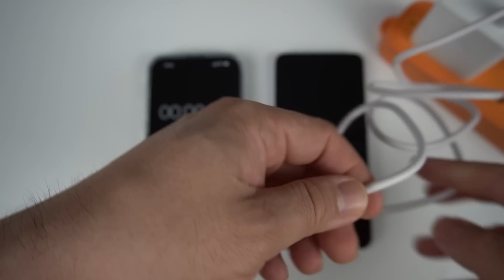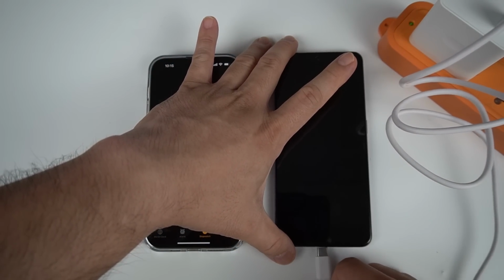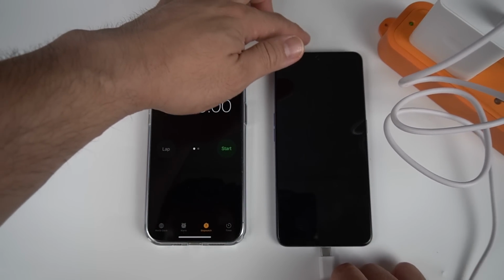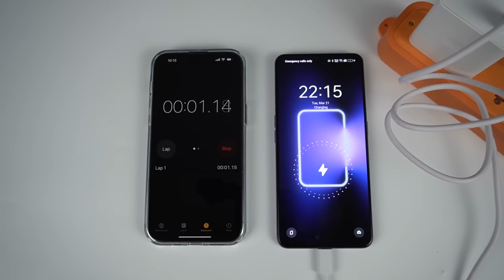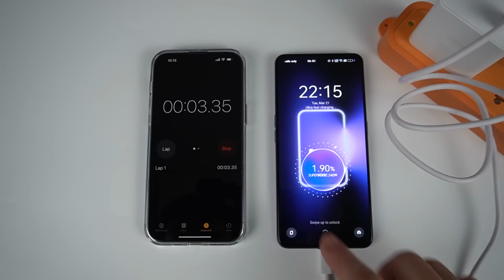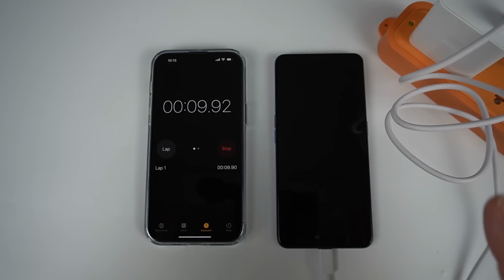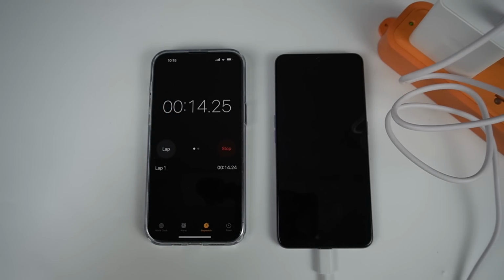And here we go. We'll be using this charging cable. As soon as I plug it in, we start. 3, 2, 1, let's go. Start. You can see the animation. It's Superbook 240 watts, so smart rapid charging is on. Okay, we'll not press it. We'll try to reach around 9 minutes before we start pressing it again. Okay, so sit back and relax.